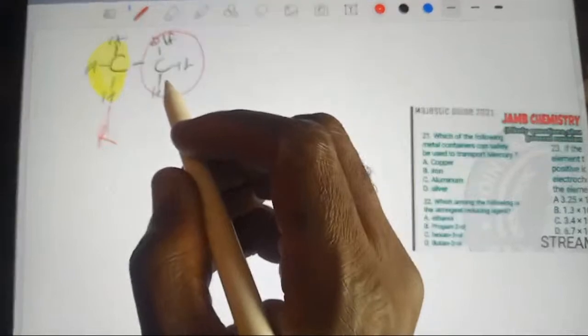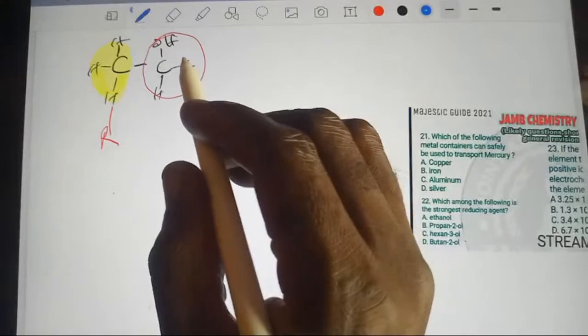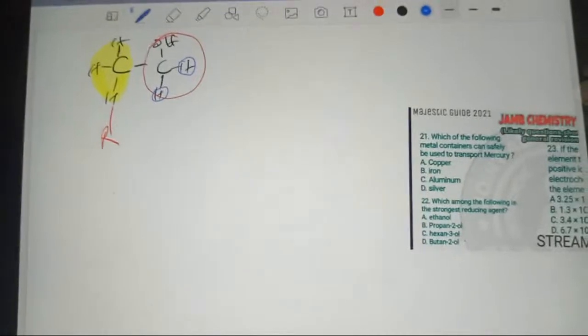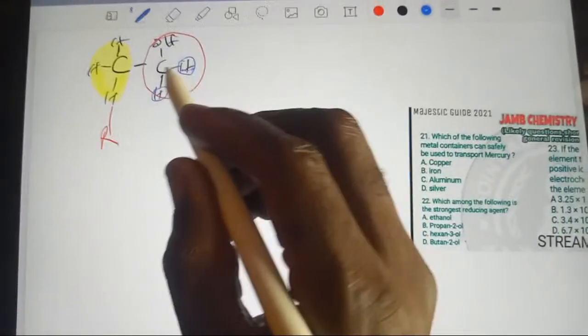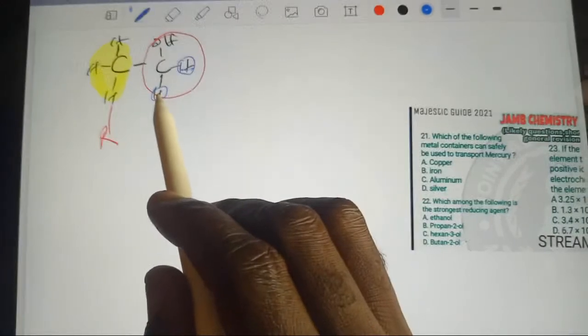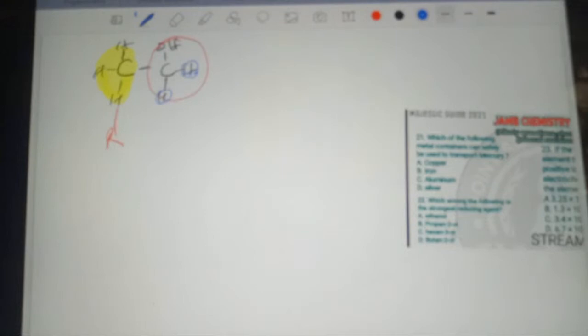Then watch it. In the alpha carbon, there are extra attachments there. You see, we have two hydrogen atoms. So ethanol has a powerful reducing ability because of these two extra hydrogens attached to the alpha carbon. Remember, alpha carbon is the carbon that is directly attached to the principal functional group. So the principal functional group is OH. So the primary alkanols have two hydrogens attached to the alpha carbon, and that makes it a primary alkanol. Because of the two extra hydrogens, it is a powerful reducing agent.